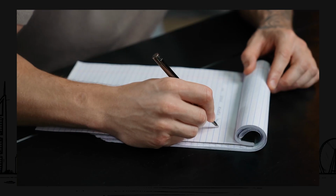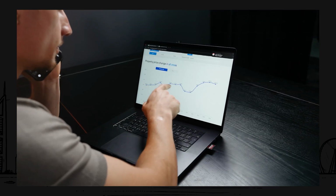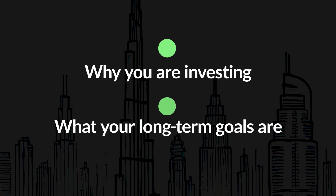Now, this didn't happen by accident. We mapped it out. We looked at his long-term vision. We built a strategy that made sense for him. And before you invest a penny, you need to get very clear on why you are investing and what your long-term goals are. There are loads of advantages to investing in Dubai, but trying to save a little bit of money on a tax bill short-term could actually cost you a lot of money in the long run.